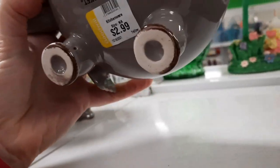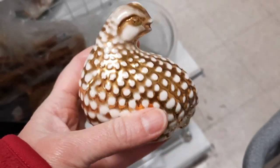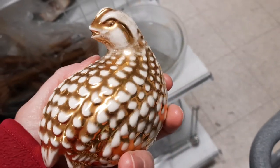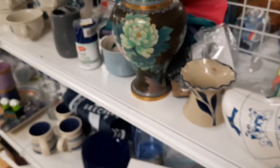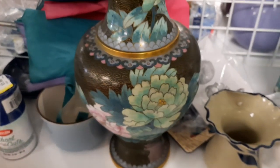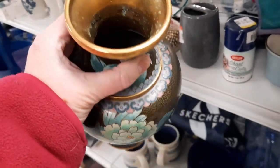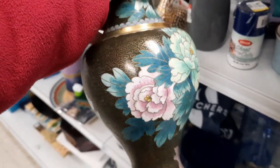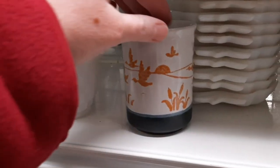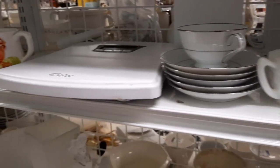The one does have two small chips, but I think as a pair, they would make a nice gift for somebody. And I don't know why I picked this up. I liked it. I like quails. I like the bird. I like how it had gold on it. I liked how someone put felt on the bottom. And then I was walking by and I found this monster size cloisonné vase. Now it has the sticker made in China, so it's not super duper old, but there is a sparkle to the black background. And I've really looked at this to see if it really is cloisonné. I'm not quite sure, but it is a big, really pretty vase just the same.